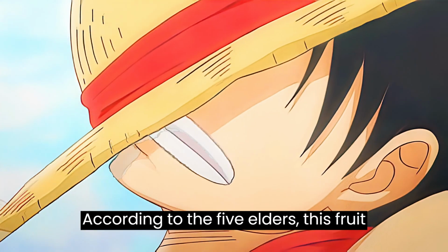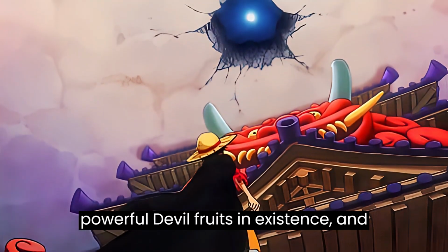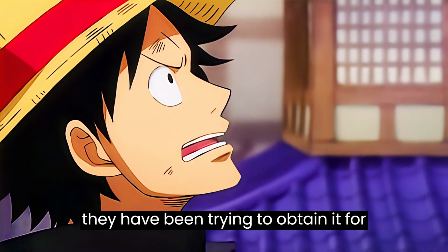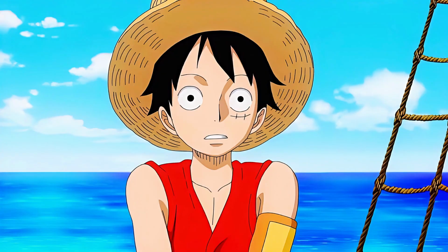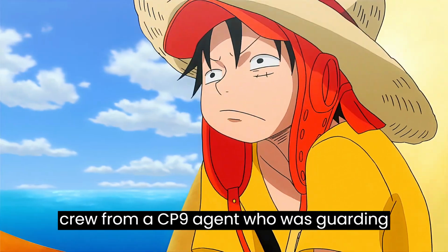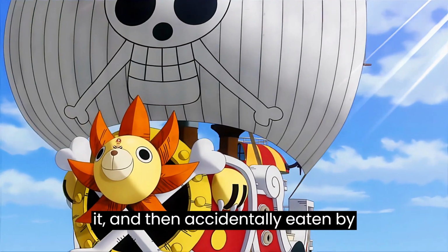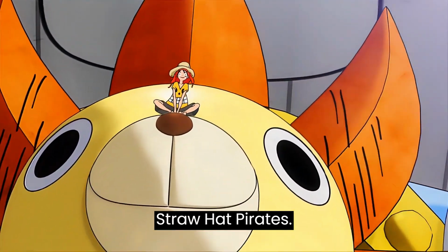According to the Five Elders, this fruit is one of the most ridiculous and powerful devil fruits in existence, and they have been trying to obtain it for over 800 years without success. The fruit was stolen by Shanks and his crew from a CP9 agent who was guarding it, and then accidentally eaten by Monkey D. Luffy, the captain of the Straw Hat Pirates.